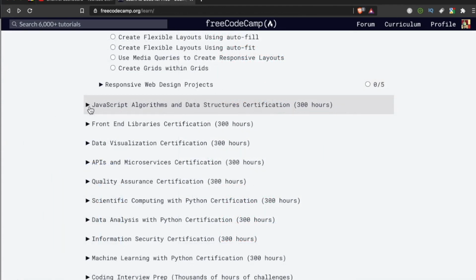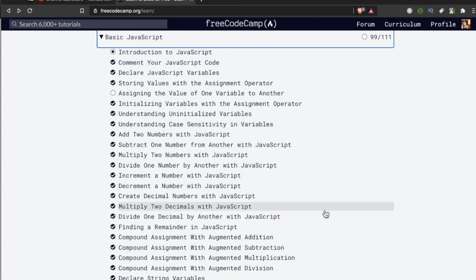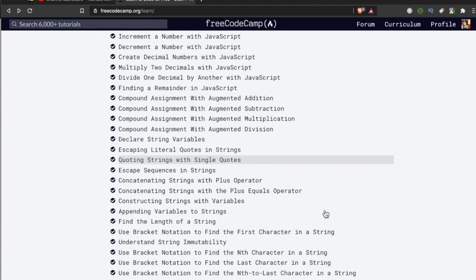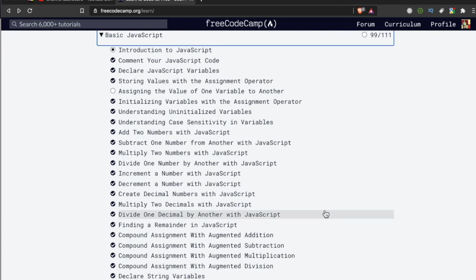Let's go into the JavaScript algorithms and data structure certification. Now, this is the one that I started with way back when. Actually, it was just a few years ago when I was a code newbie, but it seems like forever ago. And I completed this section, or most of it anyway, as part of an application for a boot camp.